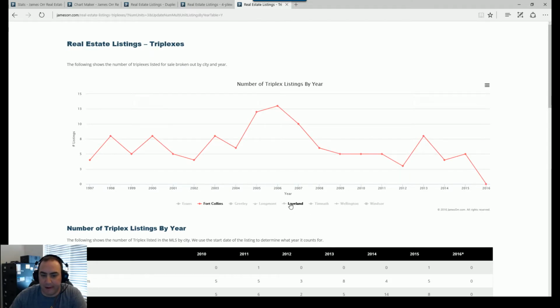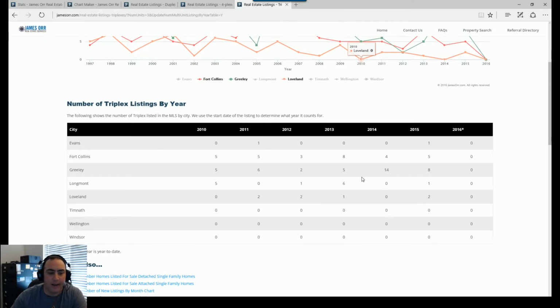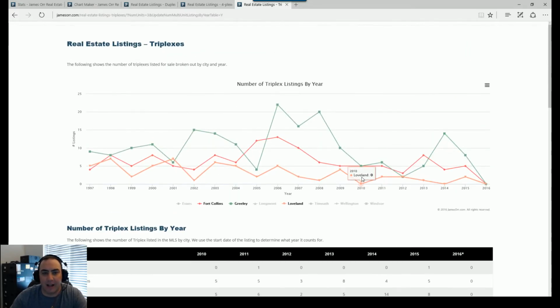But if you want to compare that to Loveland, we had 2 last year in Loveland that came up, and Greeley, looks like there were a few more in Greeley. There were 8 last year. But overall, the trend was, back in 2004 to 2009 or whenever this was, it seemed like we had a few more than we're seeing lately selling. So if you're interested in buying a triplex, just realize your inventory is relatively tight. You're not seeing a lot of triplexes come up for sale on the market.